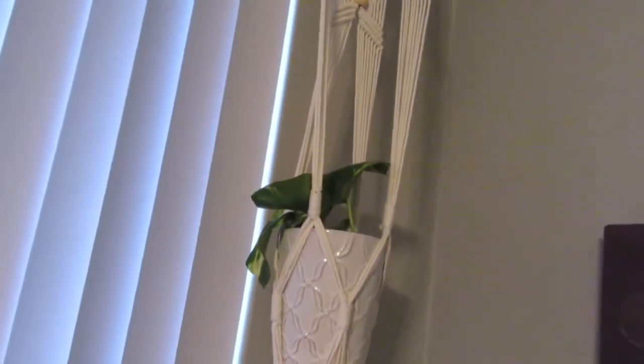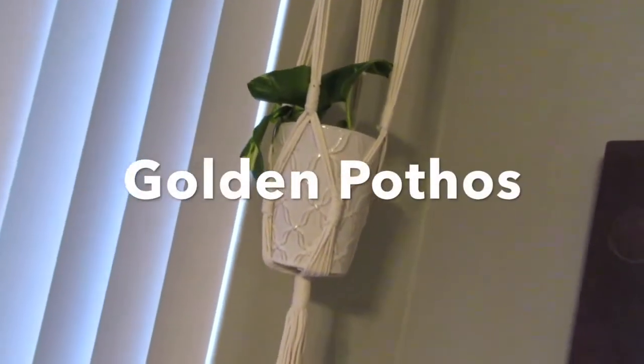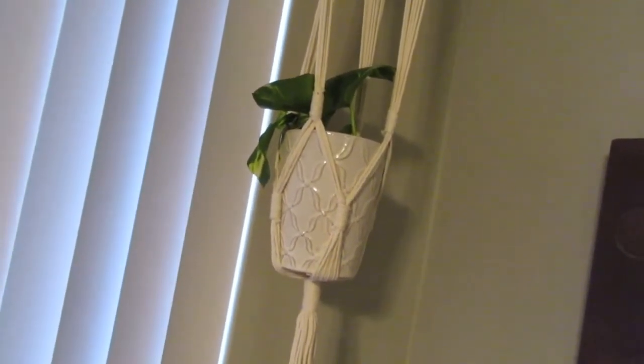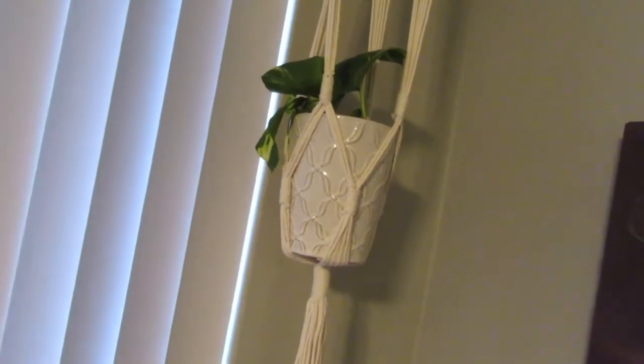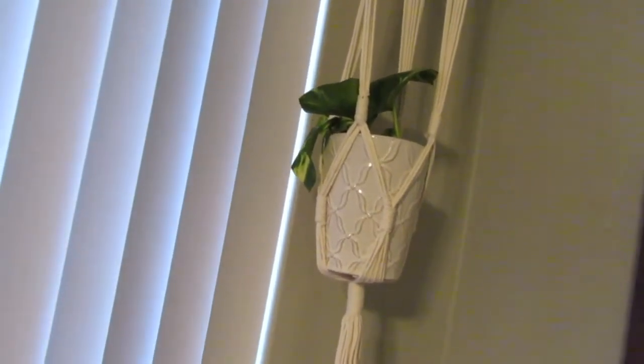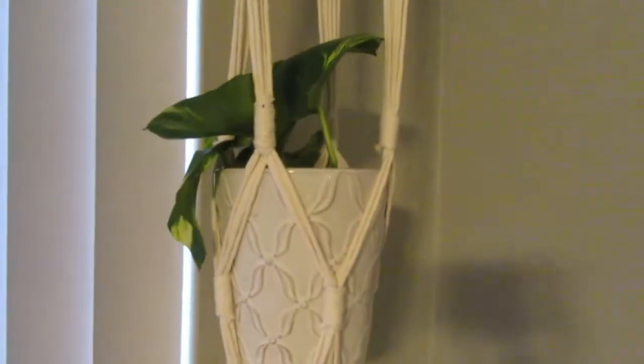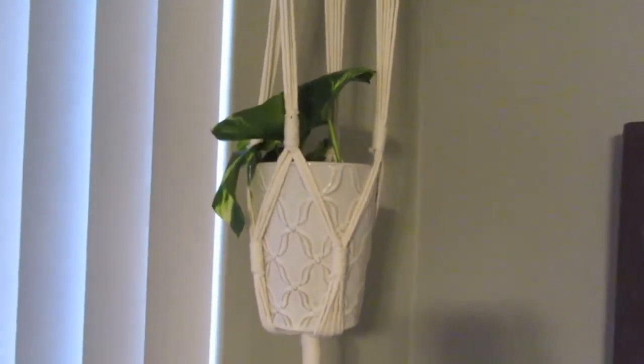Okay, and then up here is a golden pothos. That's one of my older plants. I've had that for a while. It's doing okay. I think I might take her out of the window. She doesn't have brown leaves or yellow leaves or anything like that, but it's like she's not growing. The leaves have gotten bigger, but they're not forming more new leaves. So I think I'm gonna move her from the window.